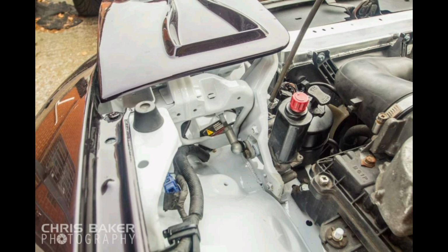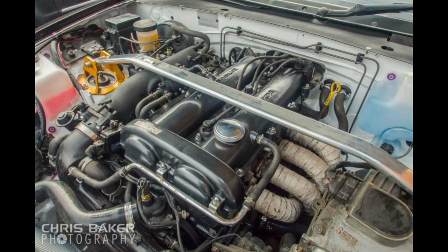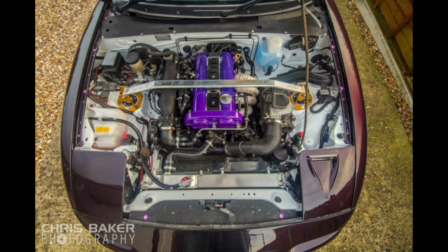This was a good idea at the time because it looked amazing, but it was an absolute nightmare to keep clean. The rocker cover also got resprayed in a grey and then later on to a purple.